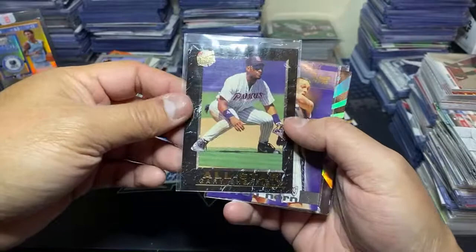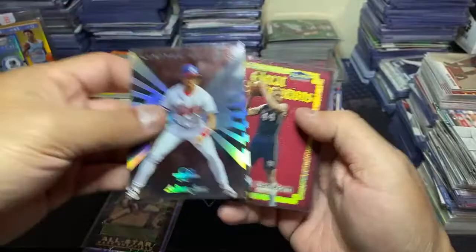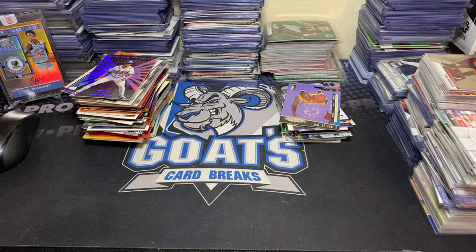All-Star Gary Sheffield, Keith Van Horn, Andruw Jones limited rookies, Jermaine Dye rookie, Keith Van Horn Great Expectations, pretty cool card. Andruw Jones rookie, pretty cool. And then there's like a grip of these little coin cards. I know some of you guys are too young. Sam's old as hell, so Sam probably knows what I'm talking about here.